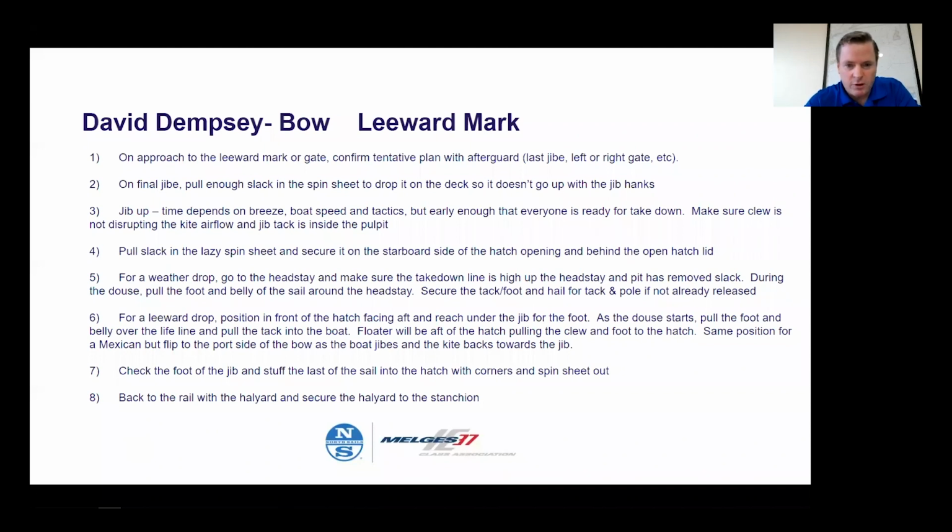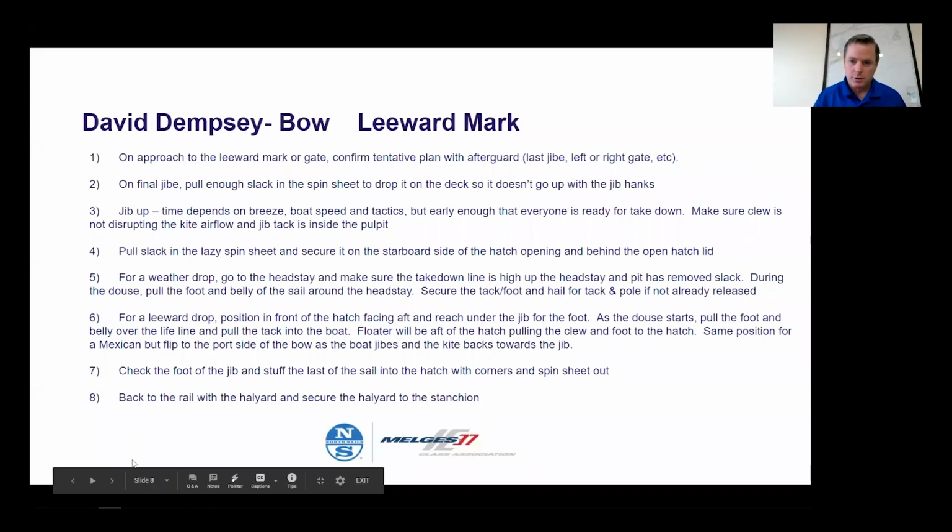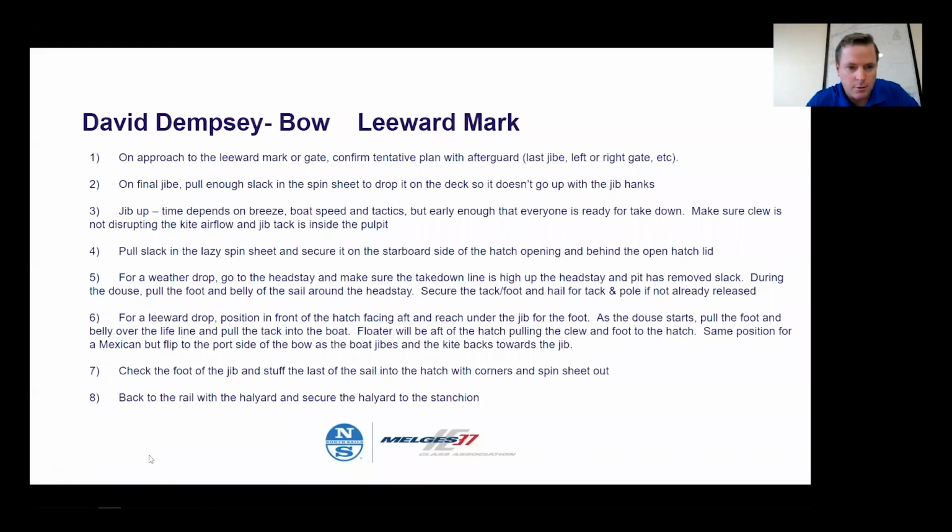Same position for a Mexican or an early leeward. It's really the same maneuver. Just on the Mexican, I want to be positioned so I can get outboard to the lifeline on the port side as the kite flops over, so that it's clean into the hole. And that's a bit of timing, and we're going to talk about that a bit later.